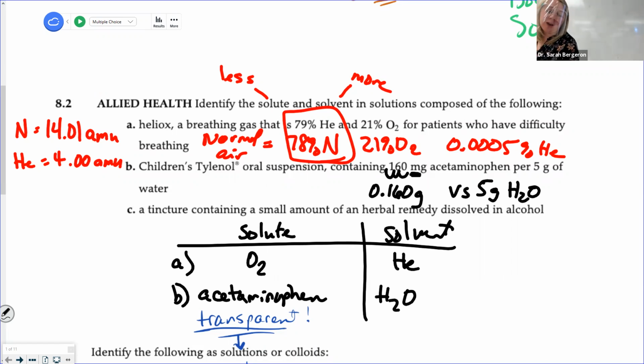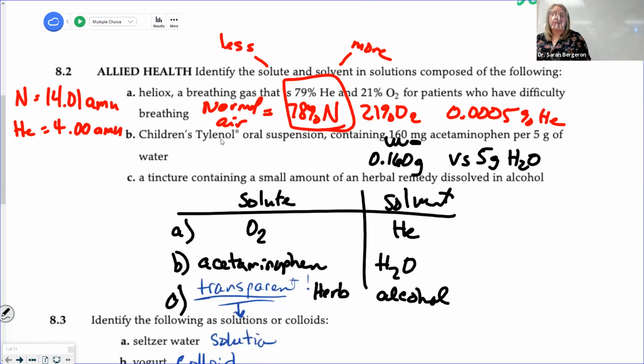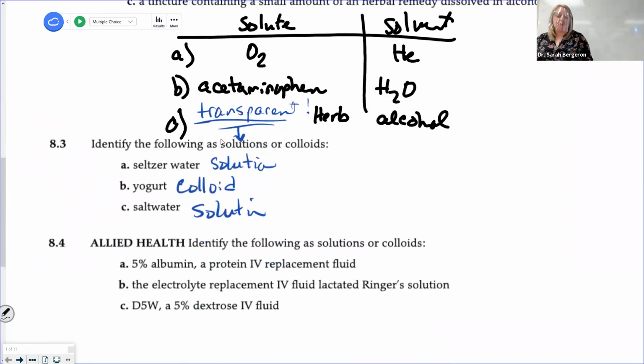Water, okay? C, we have a herbal remedy dissolved in alcohol. What's our solute? We'll say the herb because I'm running out of room. And then what is my solvent? So is water always the solvent? No. Most commonly it is, but it's not always. You have to actually look at the individual stuff.